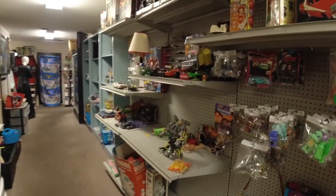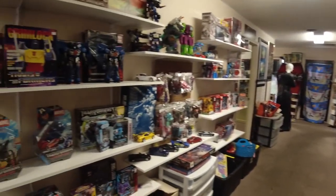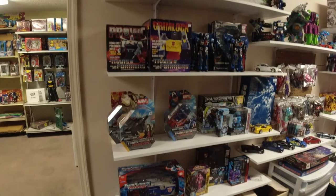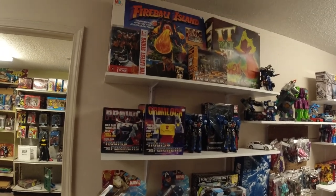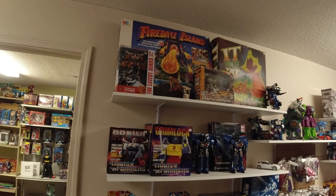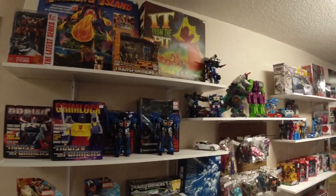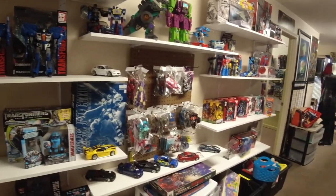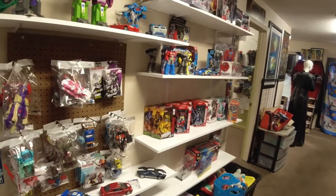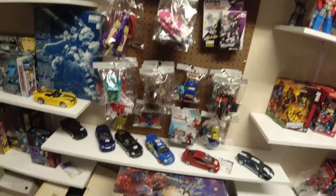Again, we're in Lexington, North Carolina. He's got Matchbox, he's got Hot Wheels, he's got Transformers. Look at all these Transformers. Fireball Island. It's like a three-dimensional game. I think I vaguely remember that. It From the Pit. Man, look at all these Transformers. You got new and old. Like I said, he's got them individually packaged on the open ones.